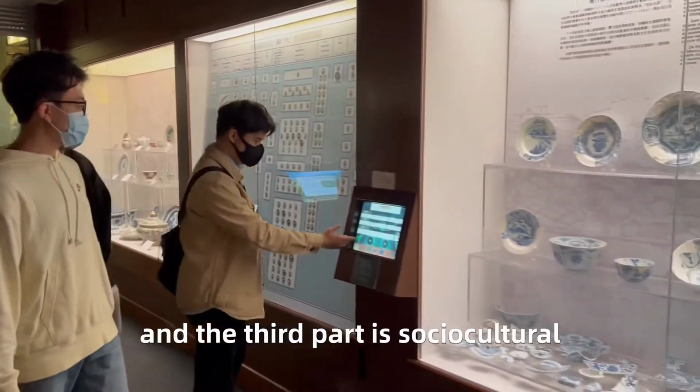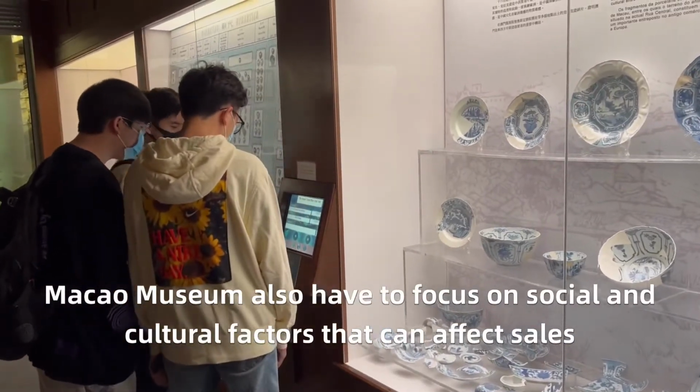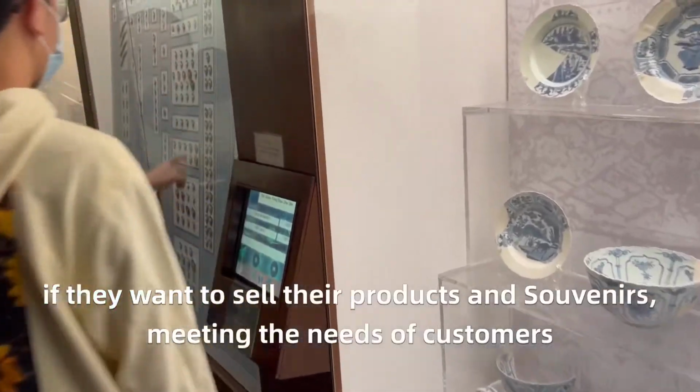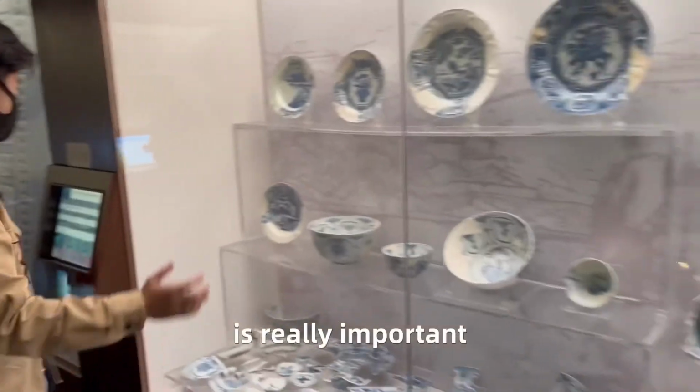And the third part is social culture. Macau Museum also has to focus on social and cultural factors that can affect sales. If they want to sell their products and souvenirs, meeting the needs of customers is really important.